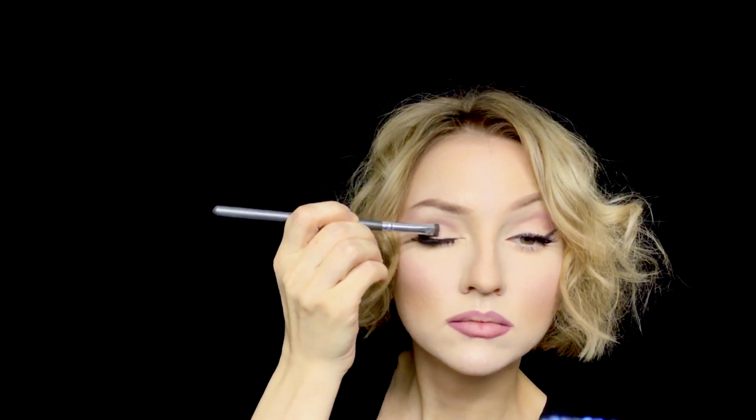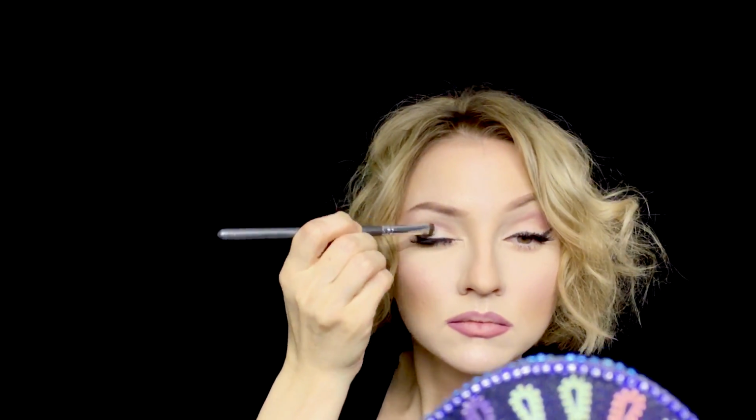Also, I forgot to tell you that my hair now is not the best example for Soft Dramatics. I wanted to make them not tousled, but for some reason they appear to be tousled anyways, but the volume is good. Now I want to add some sparkle on my eyes. Sometimes that looks amazing on them, just try that.